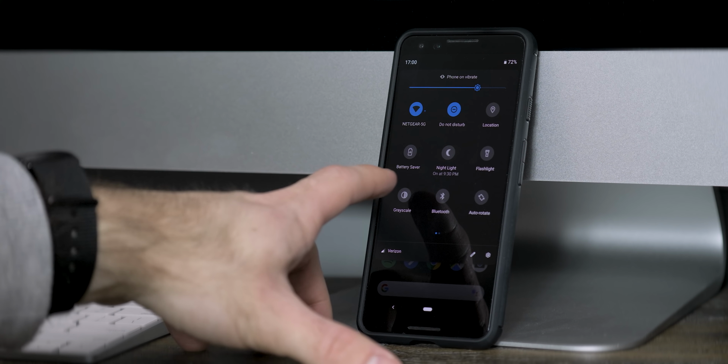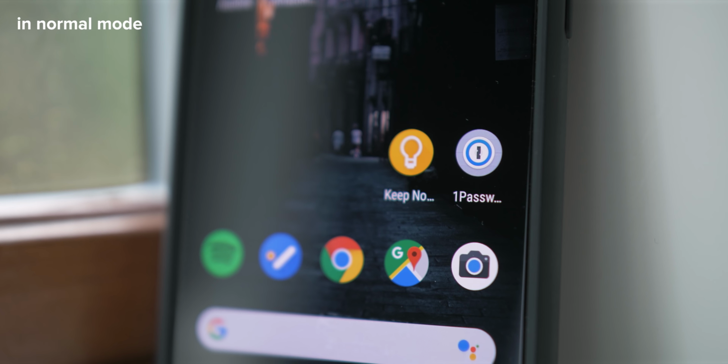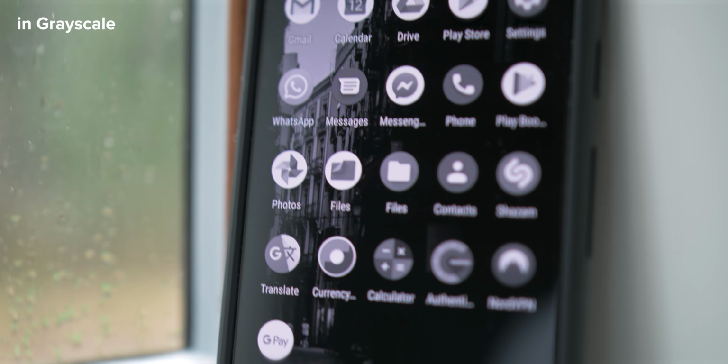Next, I just want to briefly talk about Greyscale, which I think is a super underrated feature in a lot of modern smartphones. This is a feature that's built into Android, and I was able to configure it on my iPhone as well, so I know it's possible on there too. The concept is very simple. It basically just turns off the color from the screen of your phone.